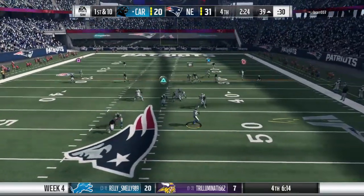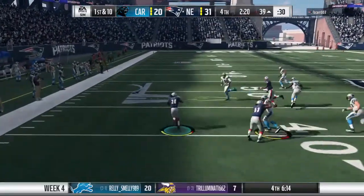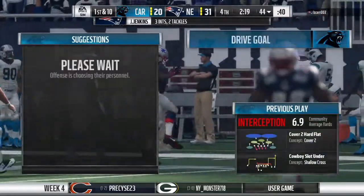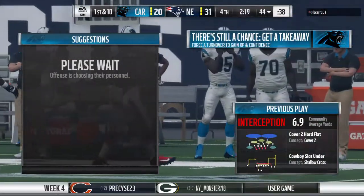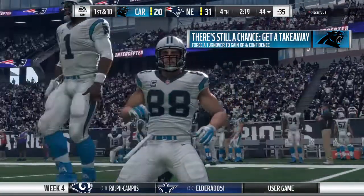On 1st down, it's Newton. And this is intercepted, and that should do it. Picked up by Janoris Jenkins. And the return comes to a halt right at the 44-yard line. And that gives him now 3 interceptions in the game.